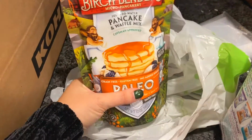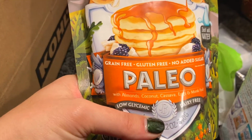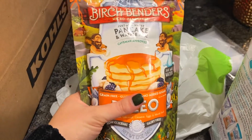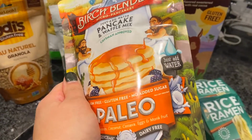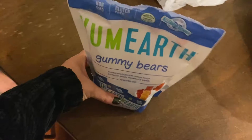We have actually had this in the past and it was really good, so I decided to grab it again. It's also paleo, so it's really good and it's dairy free. So if anybody has other allergies besides the gluten free, it also has those safeties in it. All you have to do is add water to this. So that's great. So we picked up these Yum Earth gummy bears.